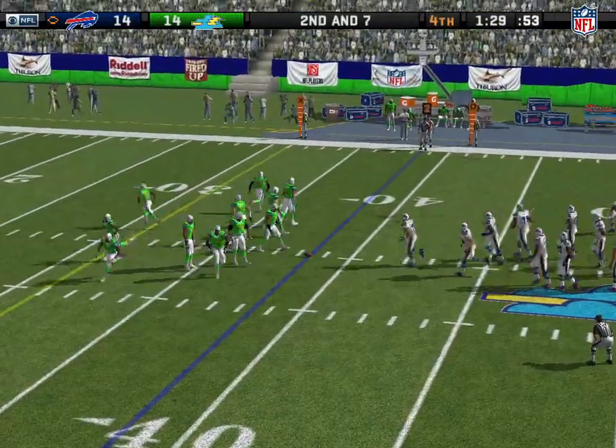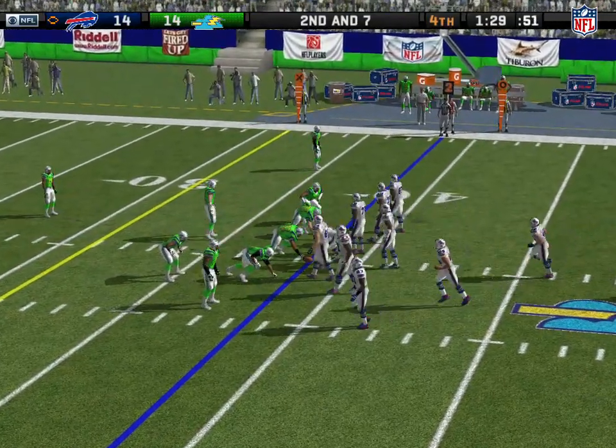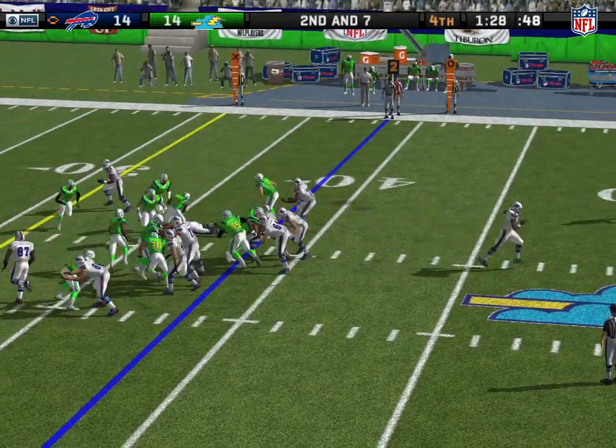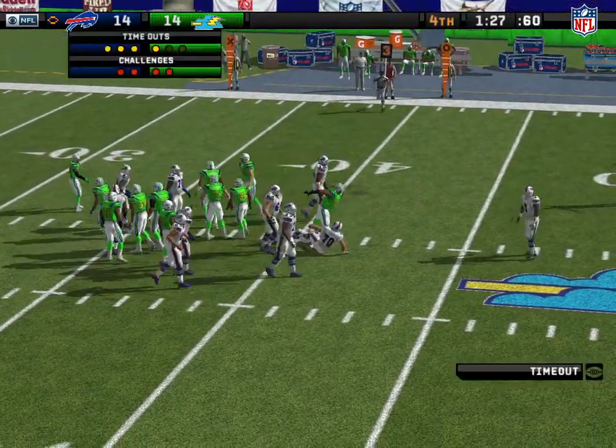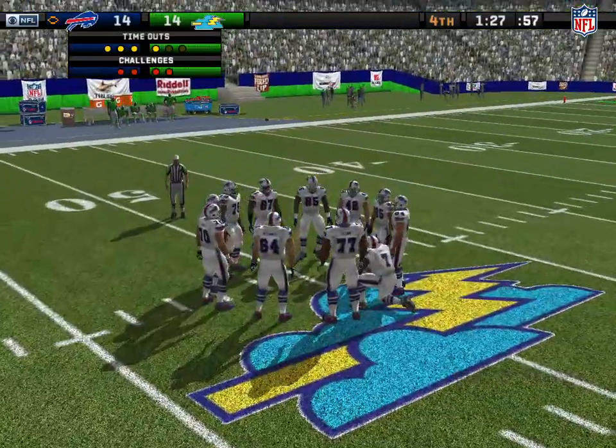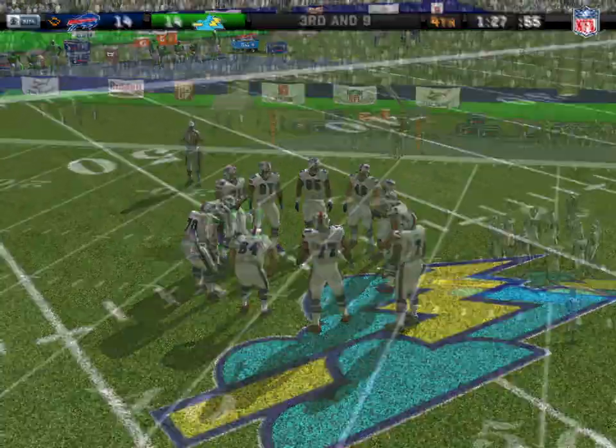Number 15, back into the game after being injured earlier. The Thunder battle. Davis is there on the spot. 30-yard line. The Thunder call a timeout. They have one timeout remaining.